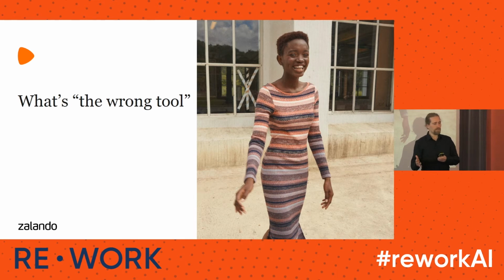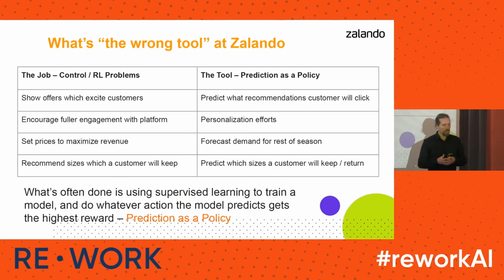So what are the tools that we've been using so far? What's this sort of wrong tool that we've been using at Zalando, and that I think a lot of people in enterprise AI have been using? Well, let's get back to the problems we're trying to solve. The problem I've been dwelling on: show offers which excite customers. The tool that's used is we predict what recommendations a customer will click. So we've turned this control problem into a recommendation problem.